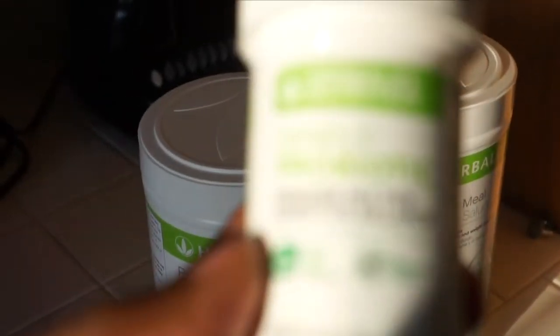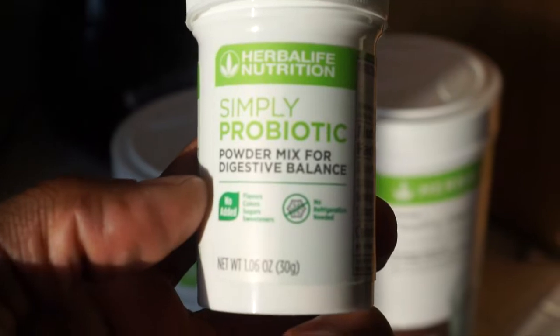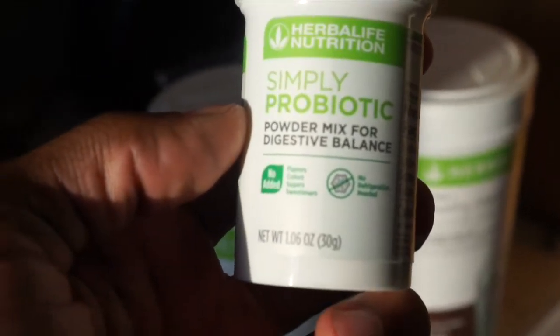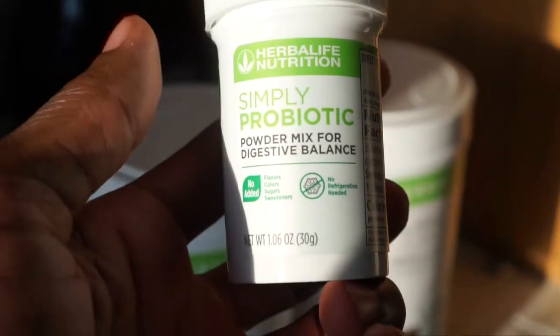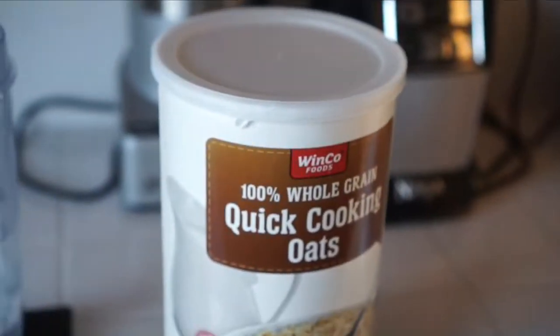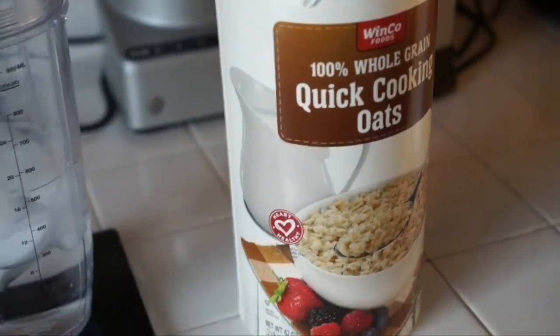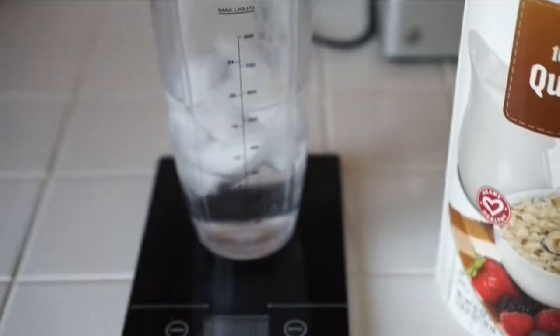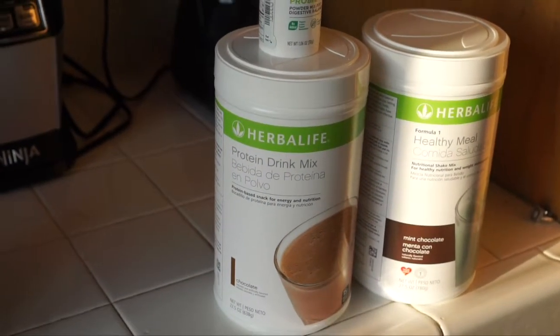I also add in the Simply Probiotic, which is an awesome probiotic for, as it says, digestive health and your gut health, which is important, not just for bodybuilding, but bodybuilders love a probiotic to make sure that the intestines and gut health is in check. Then I also add in 40 grams, or half a cup, or half a serving, however you want to look at it, of quick oats. I do weigh it out just so I make sure that I'm on point. So I'm going to go ahead and make my shake now, and then get ready to head to the gym.